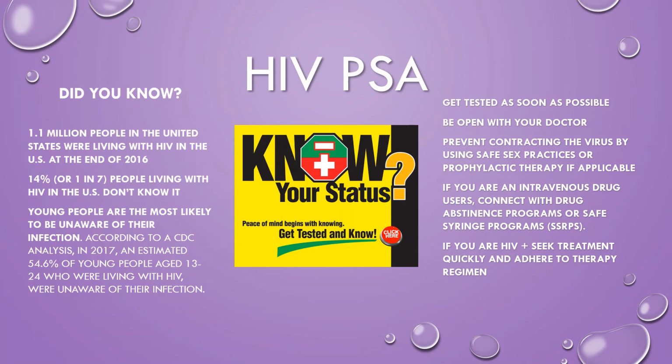Get tested as soon as possible. Be open with your doctor. Prevent contracting the virus by using safe sex practices or prophylactic therapy if applicable. If you are an intravenous drug user, connect with drug abstinence programs or safe syringe programs. If you are HIV positive, seek treatment quickly and adhere to the therapy regimen.